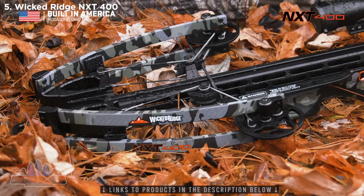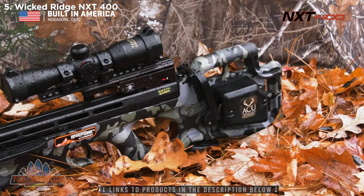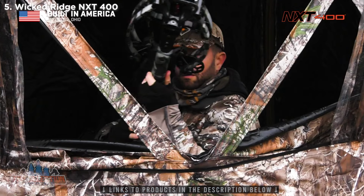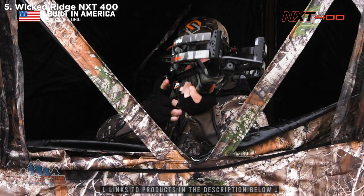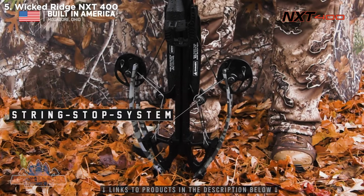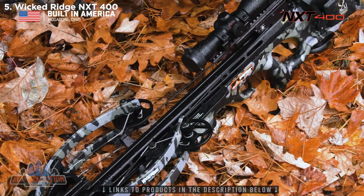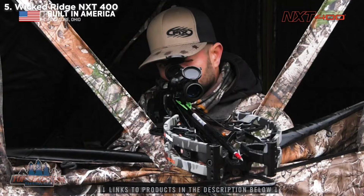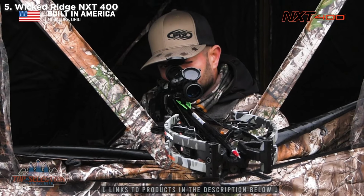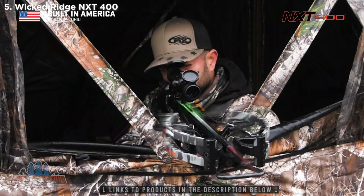The NXT 400 ships completely assembled, and its package includes the AccuDraw cocking device, 3 Power ProView scope, 3 carbon arrows, an integrated string stop system, and a quiver. Put your hard-earned money to work with Wicked Ridge, the only American brand offering technologically driven crossbows at unbeatable prices.